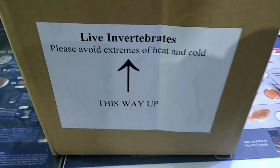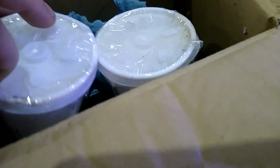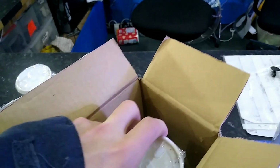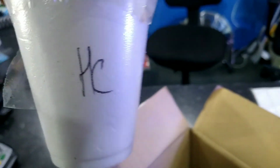Okay, let's see what Alex has got in his invertebrate box. I've opened it up for you already. Ooh, so I've got 2 pots, a little spider tub, and a bigger plastic tub at the bottom. They've all stuck together. So I've got a HE, God knows what that means. Come on. All stuck together. That's an HC.